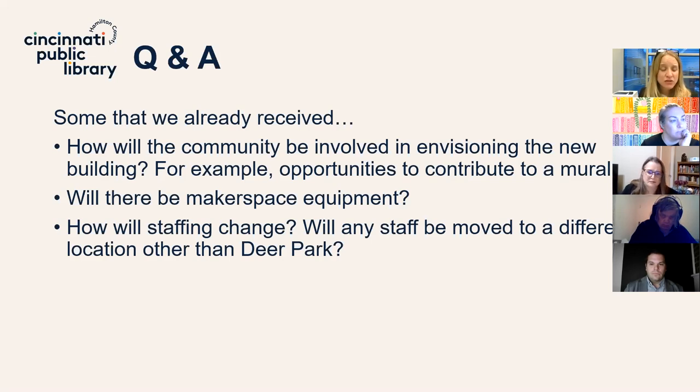And again, because it's a larger space here, we'll be able to do a little bit more around that. We had a question about makerspace equipment. I think Sean alluded to this. We may not have exactly a set specific makerspace, but with this amount of space, we can move equipment in and out. Natalie and her team can bring in equipment. Once we learn what the community might want, we can build that in.